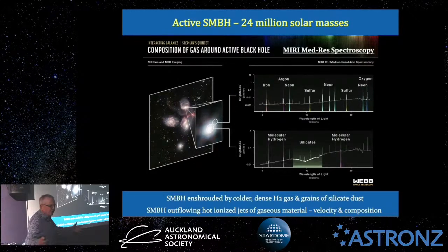This is stuff that they couldn't do before. They identified some jets coming up to the sides, and used spectroscopy to look at the constitution of those. They saw iron, argon, neon, sulfur, and so on, oxygen. All these elements were in there. So they concluded it was outflowing hot material, because they can tell not only the elements, but what sort of ionized or energized states these elements are in. They can also tell the velocity, how fast a lot of this material is travelling, and how hot it is.